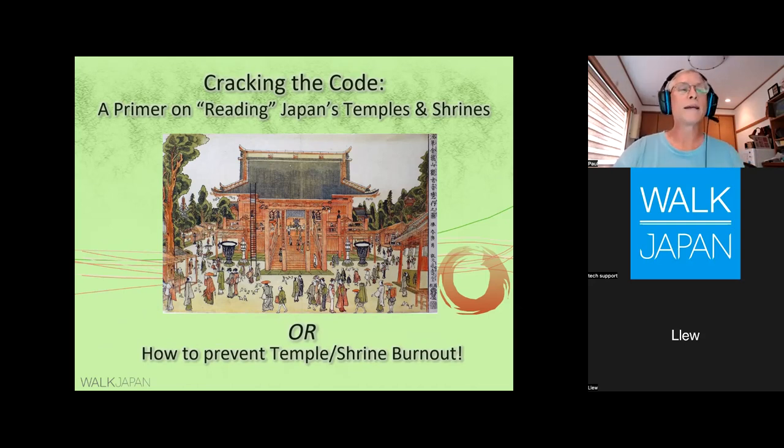If you've seen one temple or shrine, you've seen them all, and this is not the case. So what I'd like to do today is really give you the tools and the information that can help you understand what you're looking at, put it into context, both historically and culturally, and therefore make temples and shrines more interesting and less dull.